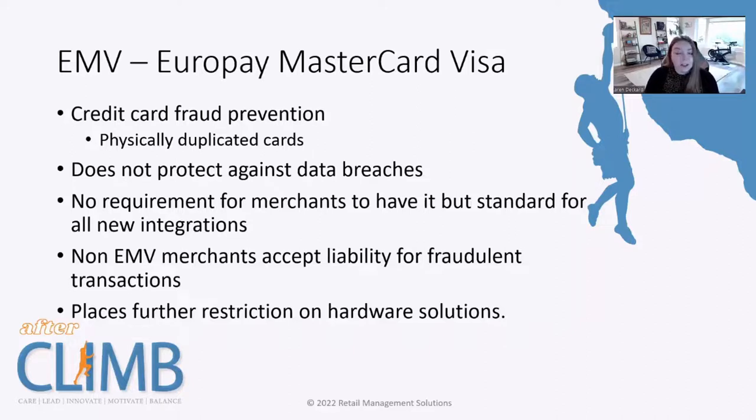EMV isn't new technology. It was around when the payment industry announced their intent to migrate processing in the United States to it around the 2015 mark. At this point, it's been in Europe since the early 90s, I believe. The purpose of EMV is to prevent credit card fraud. That little security chip that we all have in our cards now prevents somebody from creating a duplicate of your credit card and then using it, assuming they use it at a brick and mortar merchant that uses EMV technology.